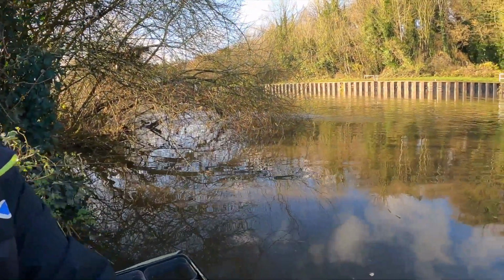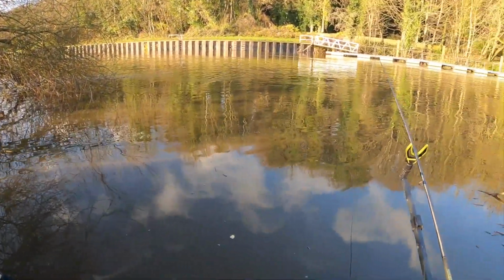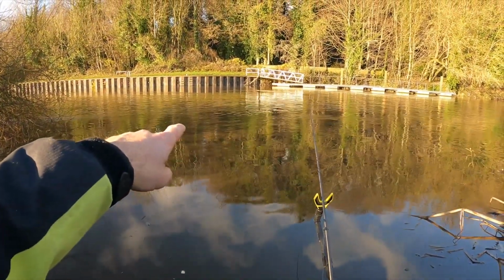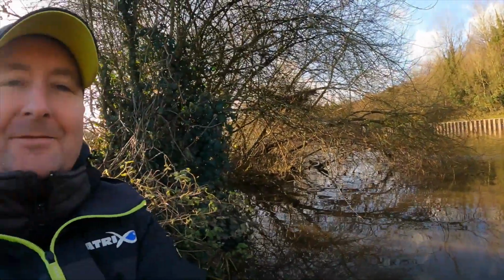And above everything else, when you are faced with a peg like this, when you've got slack water like this, believe that the fish are there, okay? You honestly don't believe they're in that fast flowing water out there. Why would they be out there fighting that fast flowing current? Even if you haven't had a bite, believe the fish are there.